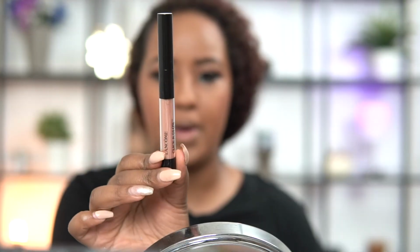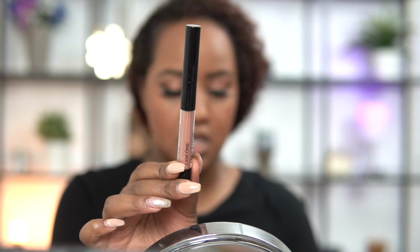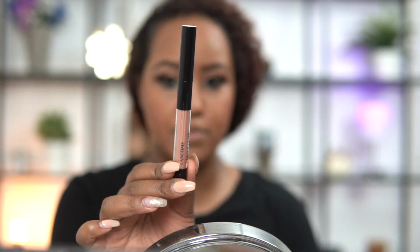And now for our highlighter, I recently picked up the Lancome Click and Glow, and it's just like a pen, and it looks like this, and it's so adorable. And it's an illuminator highlighting skin glow. This is in the color number 2.